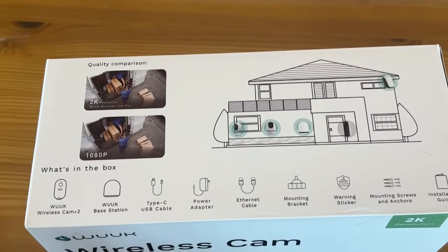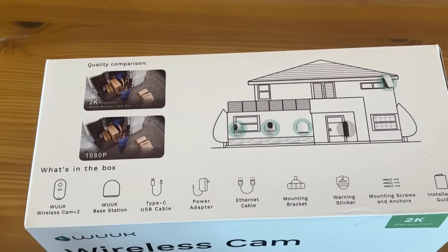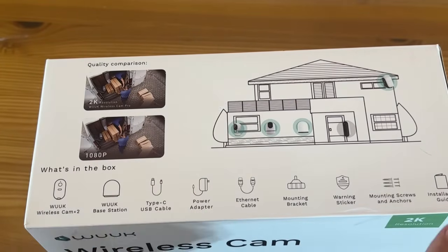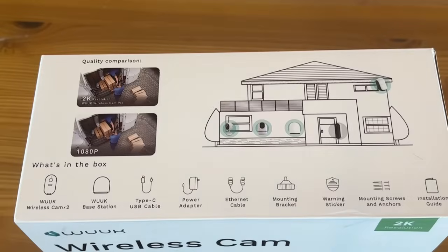You got the wireless cam times 2, the base station, the Type-C cable, the power adapter, the Ethernet cable, the mounting bracket, the warning sticker, the mounting screws, and of course the installation guide, all included. That is an incredible deal.